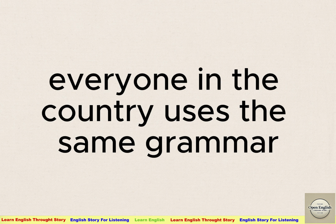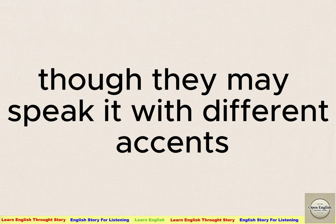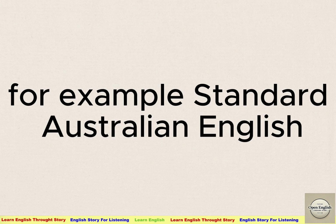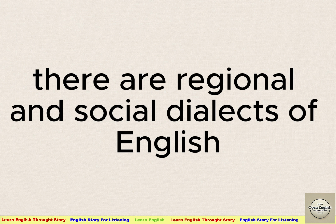Everyone in the country uses the same grammar, vocabulary, and spelling when they use their country's standard English, though they may speak it with different accents. Different countries have different standard Englishes. For example, standard Australian English is different from standard British English. In England, as well as standard British English, there are regional and social dialects of English.